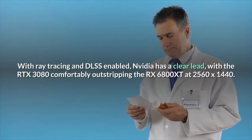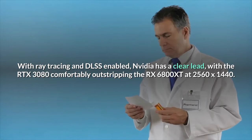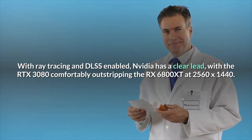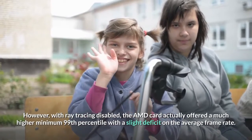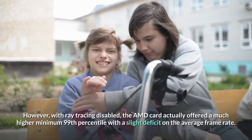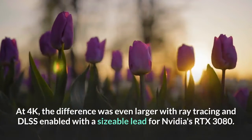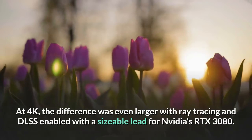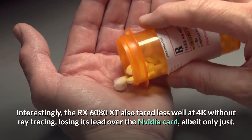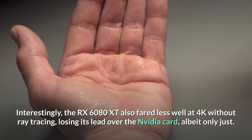With ray tracing and DLSS enabled, Nvidia has a clear lead, with the RTX 3080 comfortably outstripping the RX 6800 XT at 2560 by 1440. However, with ray tracing disabled, the AMD card actually offered a much higher minimum 99th percentile with a slight deficit on the average frame rate. At 4K, the difference was even larger, with ray tracing and DLSS enabled, with a sizable lead for Nvidia's RTX 3080. Interestingly, the RX 6800 XT also fared less well at 4K without ray tracing, losing its lead over the Nvidia card, albeit only just.